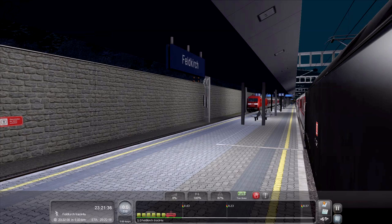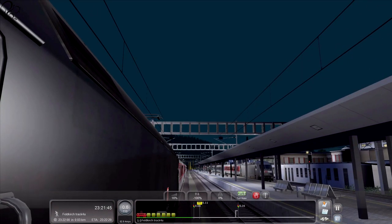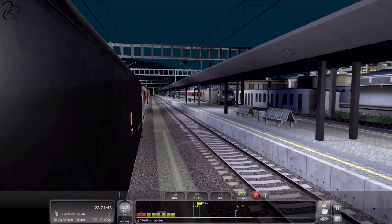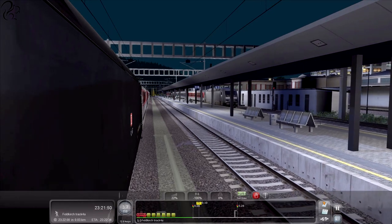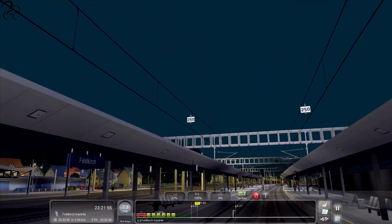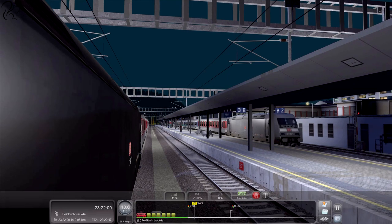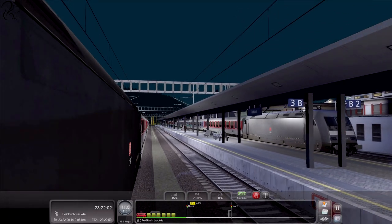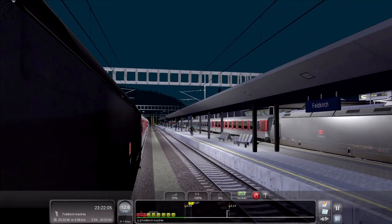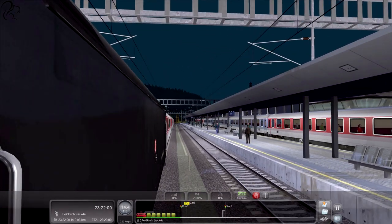Oh, seriously, game? Are you seriously not getting out? Because I'm just past the 200 mark. Unbelievable. Well, that's blown the schedule. The train, they just refuse to get out. I thought I'd only missed it by a few metres. I've actually missed it by quite a bit.